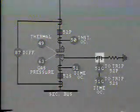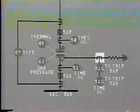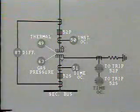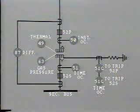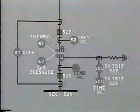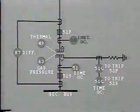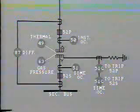This CT is installed in the neutral to ground connection, measuring ground current. It feeds time over current relays, 51G. Another time over current relay, 51, is installed on the secondary output before the breaker. And what is this on the primary, device number 50? An instantaneous over current relay.